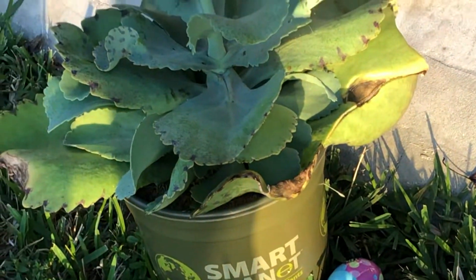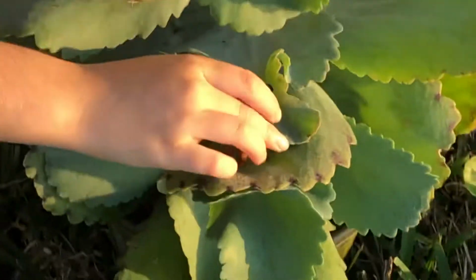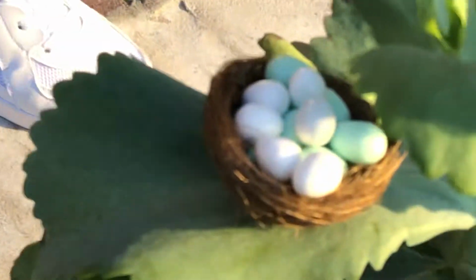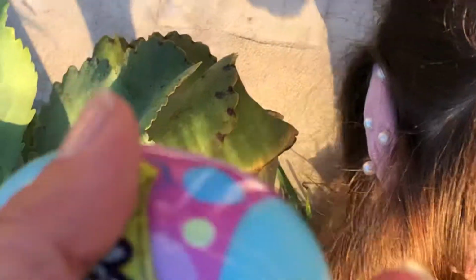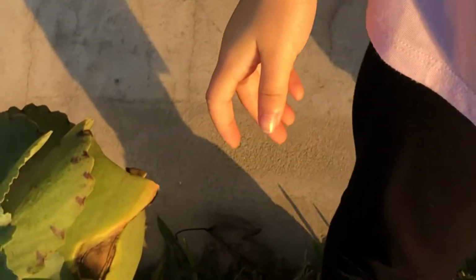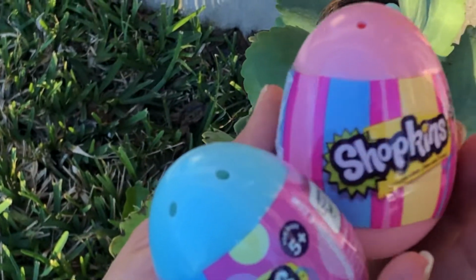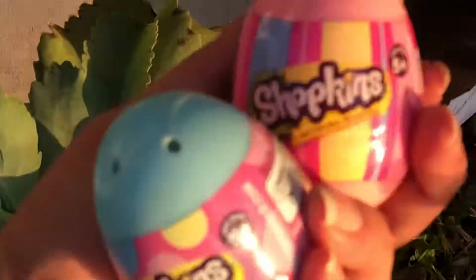Oh, it fell! Uh-oh. I caught myself. Careful. These shoes are really strong. The little sister just hangs out here on the plant. Oh no, don't drop your eggs. All right, so we found them. Thank you, birdie. Thank you so much. So now we get to start Easter early, because we got Shopkins eggs.